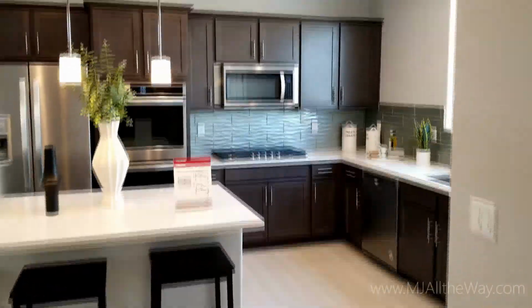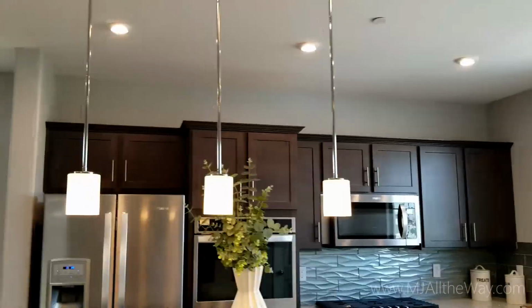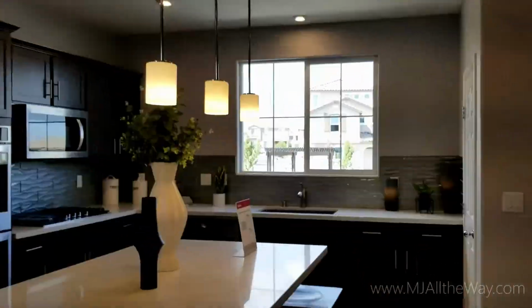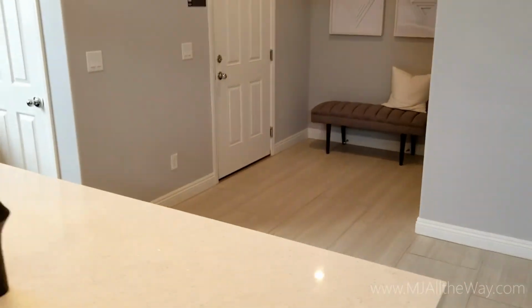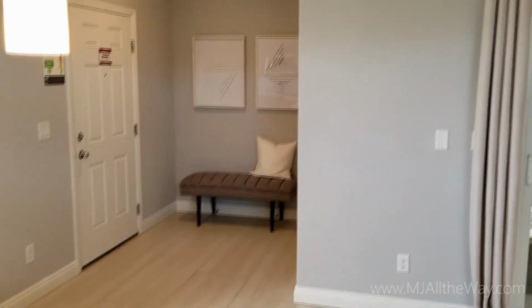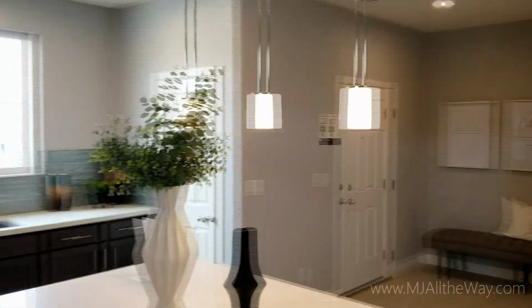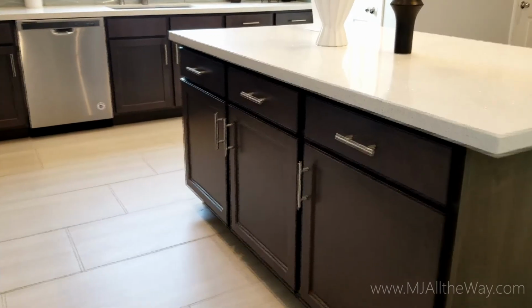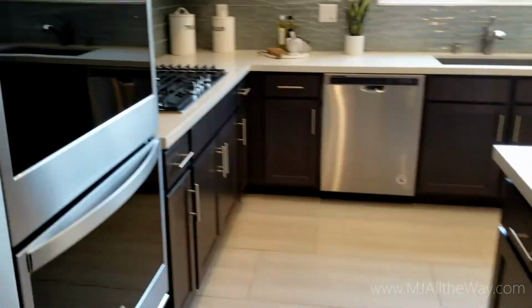Granite countertops with a polished edge are included, 36-inch uppers with a single pane front, and crown molding on top of the cabinetry. This kitchen will feature stainless steel Whirlpool appliances. You'll get the range, the microwave, and the dishwasher. And finally, you'll get a single bowl undermount sink with Moen faucets throughout the house.